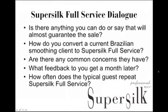One of the things that I found in our area is the idea that you have flexible hair and that I can retain my curl with the Super Silk, versus with a Brazilian you lose some body to that hair, definitely, and you lose some styling flexibility, like Tiffany was saying. Okay, are there any common concerns that full service clients have?